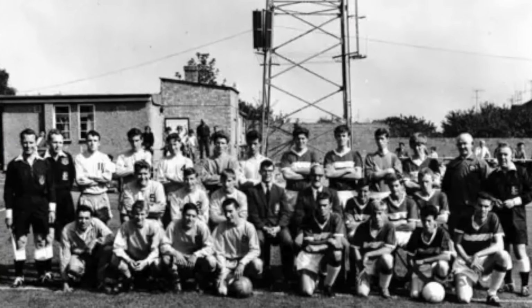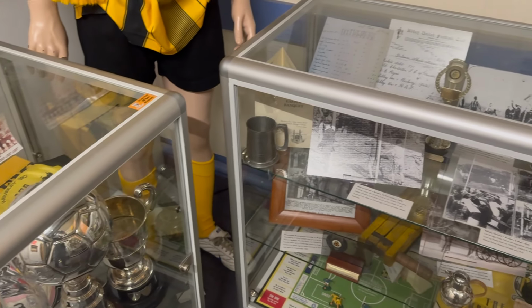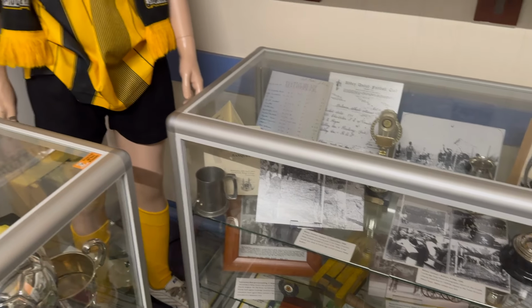You mentioned the sale of the ground and the club buying it back, of course. Could you tell me a little bit about that story, about why it was sold and the process of buying it back?